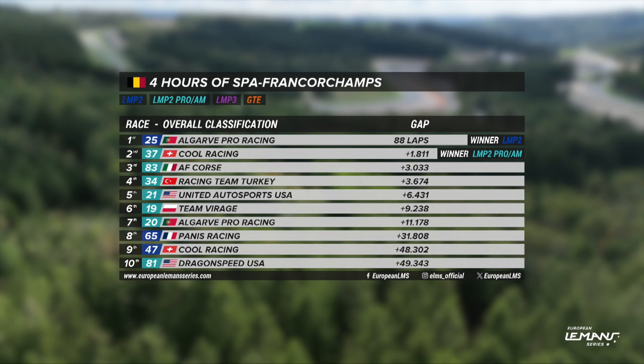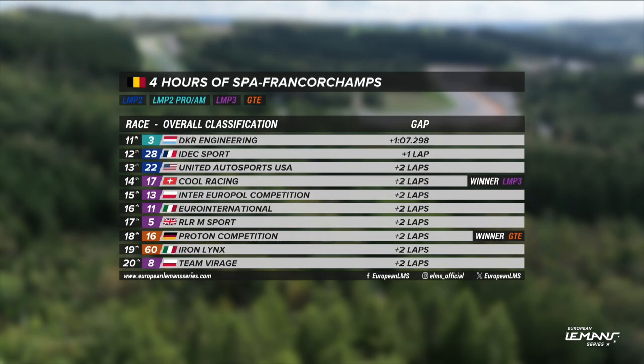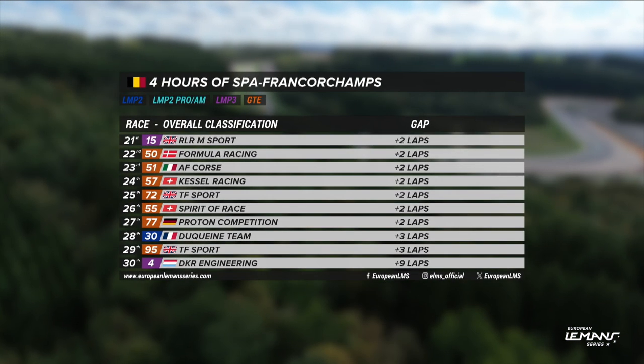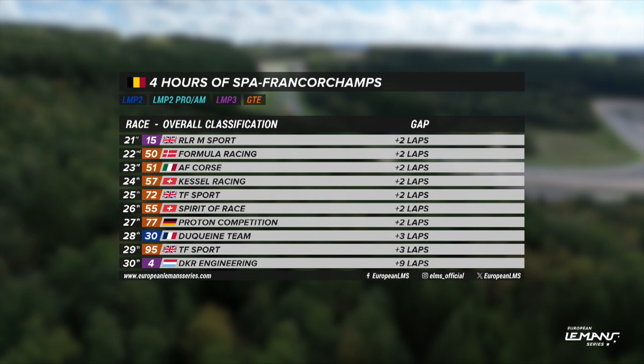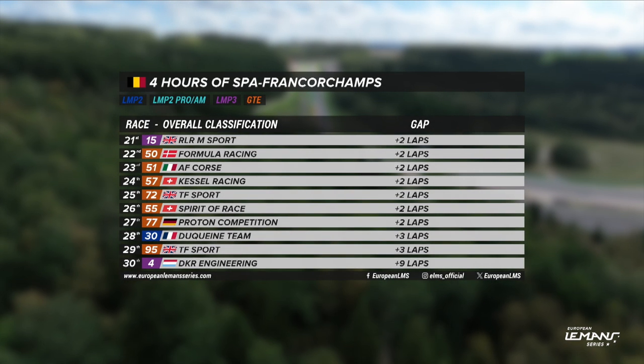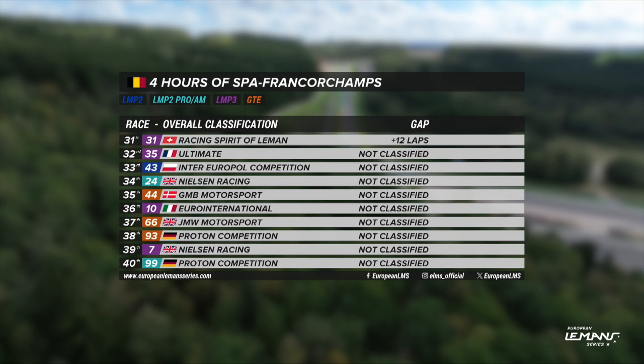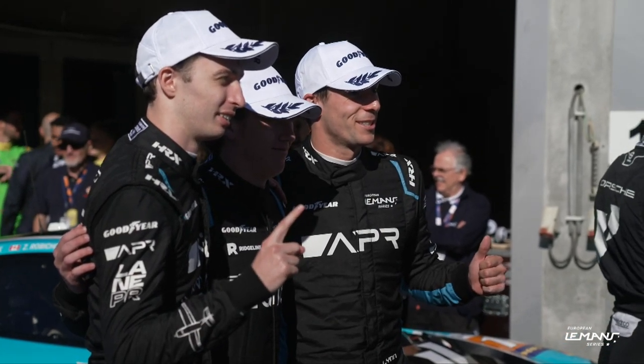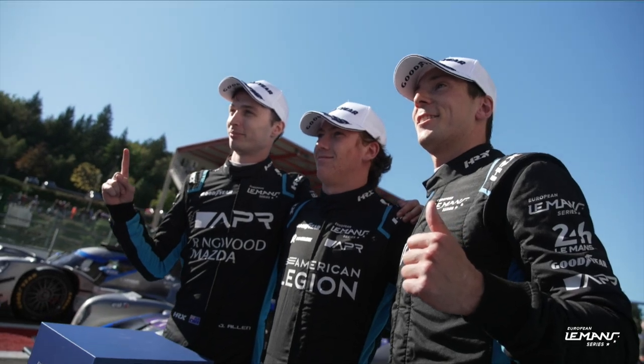Cool Racing win Pro-Am, and a second overall ahead of AF Corsa and Team Turkey. Cool Racing win in LMP3, and Proton Competition from pole take victory in GTE. What a result for Algarve Pro, Kiffin Simpson, James Allen and Alex Lynn.